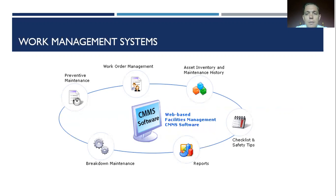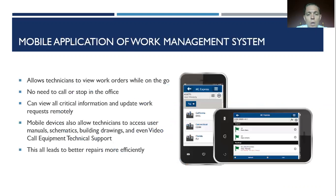Ultimately, it allows us to track asset inventory, so equipment repair maintenance versus replacement cost, and also to create reporting and dashboarding all through one system. This has been around for a while, but has continued to evolve and grow and create new ways of managing the work. One of the biggest advancements is the transformation in the mobile application.